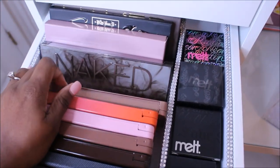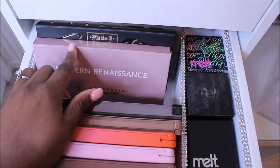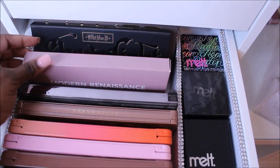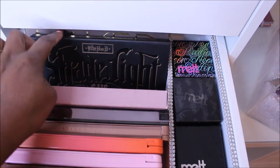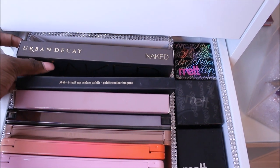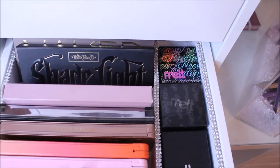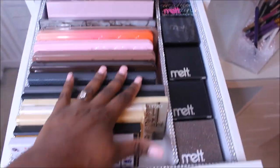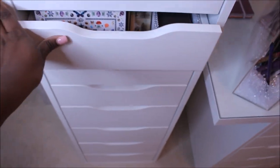Then I have the Naked 3, the Naked Smoky, my Anastasia Modern Renaissance palette, which I keep in this little packaging because I don't want it to get super dirty. And then I have the Kat Von D Shade and Light palette. Then I have my original Urban Decay Naked palette, which I keep in the packaging also, because it's the same type of packaging as this, and I don't like it to get really dirty. So I just keep it stored in there. So that is everything in this drawer.